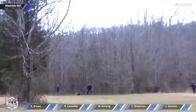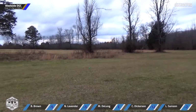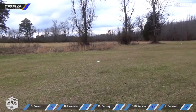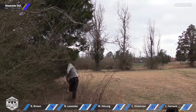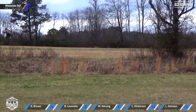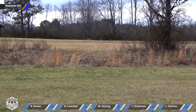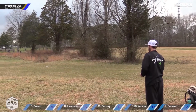Looks like Matt found himself in a little bit of trouble there in the rough. And that's a great outshot, though. He's going to give himself a look for birdie. I'm sure it's a little bit of a longer putt, but it's still a good look. Yeah, and as these guys start to approach closer to the basket, you'll see that it is another orange placement. Again, the only placement on this hole.